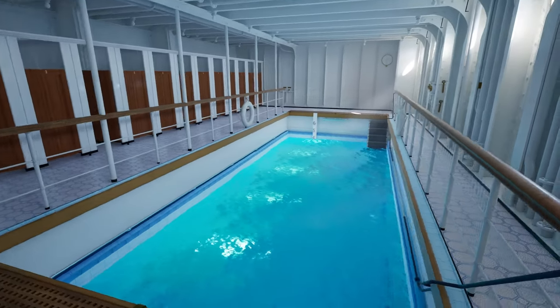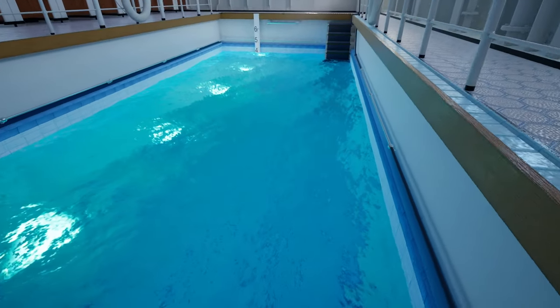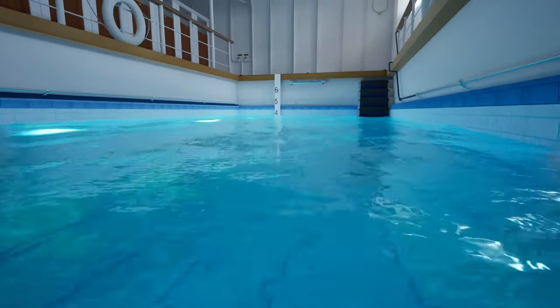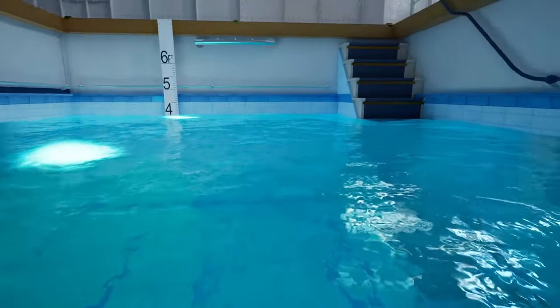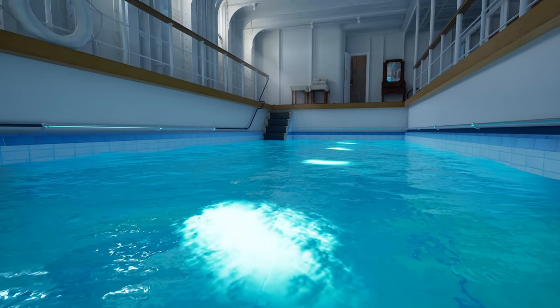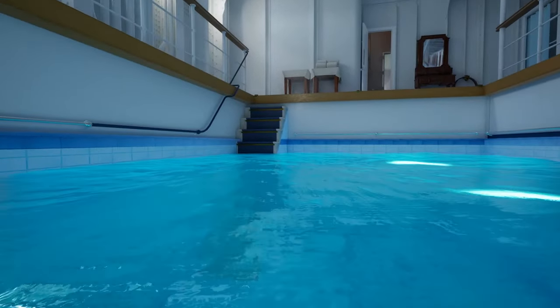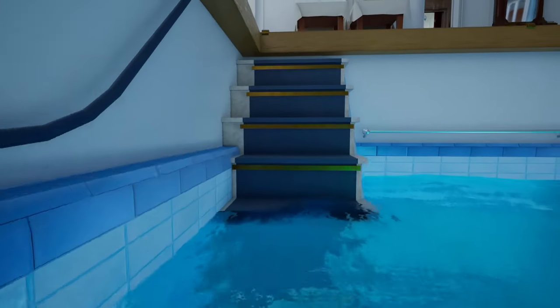But you may note that the water level is quite far down, and that is because on a ship, especially an ocean liner, this thing would have been rocking and rolling around, so the water needed to be able to slop sideways. You probably wouldn't have been able to use it in a high sea.